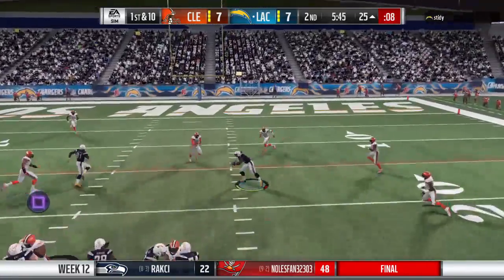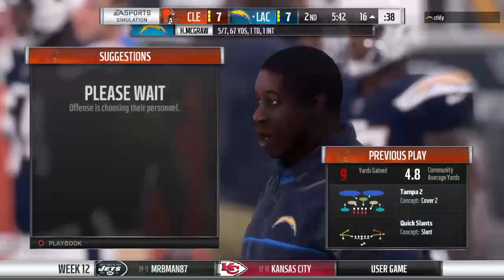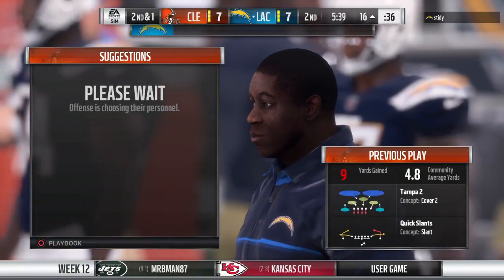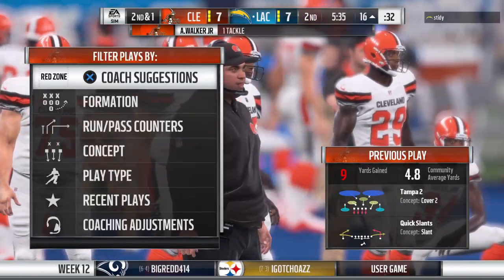To throw now on first down. Over the middle, complete. That's Shelton, and he'll take it down here just shy of the 15 at the 16-yard line. Give him 9 there on the first down completion.